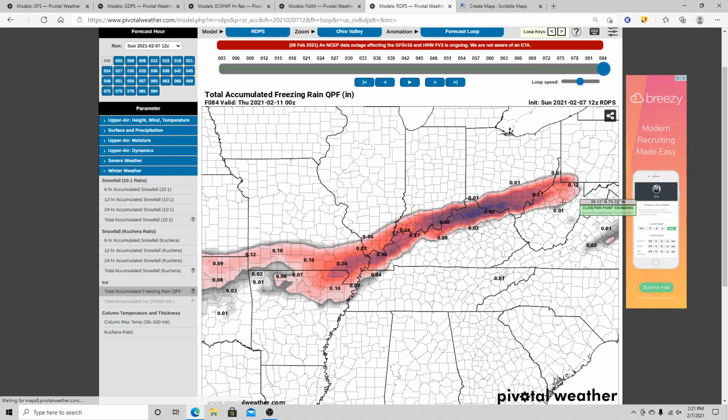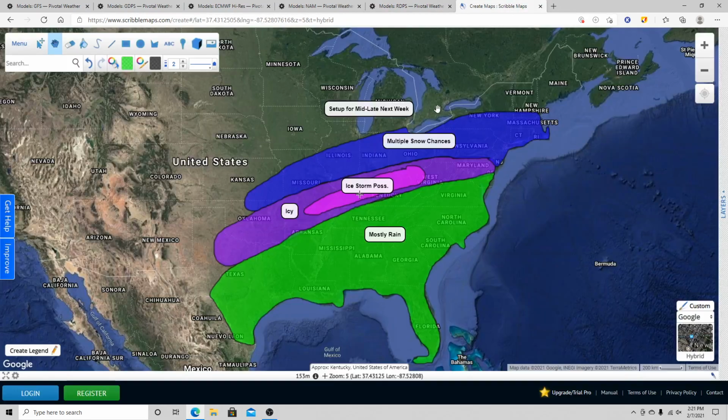And here's the high-res Canadian with this, and this is just the first wave here. It's showing some pretty decent ice amounts across these regions here, up to a half inch of ice across northern Kentucky, southern Indiana, southern Illinois, southwestern Kentucky, southern Ohio, portions of West Virginia, northeastern Arkansas, and even including southern Missouri as well. So this is going to be a pretty big deal mid to late next week, and we're going to watch for this pretty closely here.